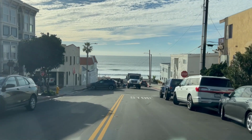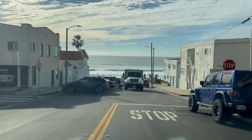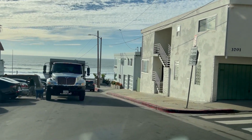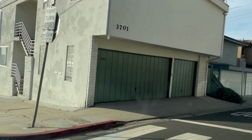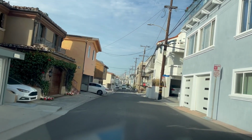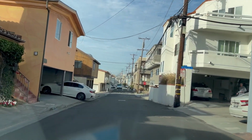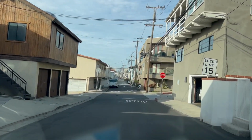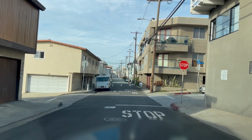And as we've gone around here down Highland, I'm sure you've noticed some of the great shops and restaurants that are available. You really don't have to go far. You can find so many things to do, so many places to eat and drink and shop right here in the neighborhood.